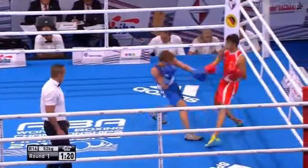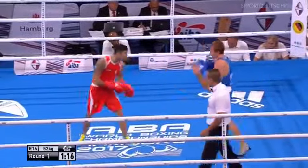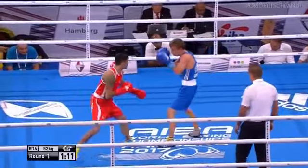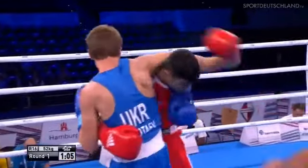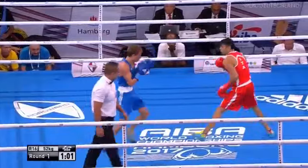Zamotaev finding it difficult to get to Cappai at the minute. Cappai is the one landing more than the Ukrainian, and he's coming in from distance from the outside. He's got the advantage really in terms of reach, and he's using it. He's keeping a big gap between the two of them. Zamotaev is finding it difficult to get into the kind of range that he needs to be at.